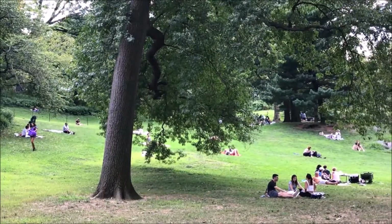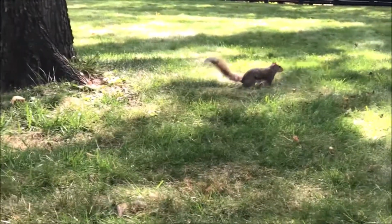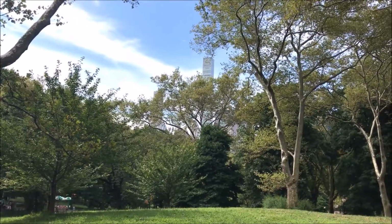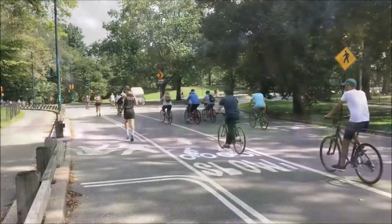And fifth on our list is Central Park. Central Park is one of the most famous places in New York, and we had to have it on the list. It's truly an urban oasis right in the middle of Manhattan. It is the most visited urban park in the US, and it has more than 40 million visitors a year.